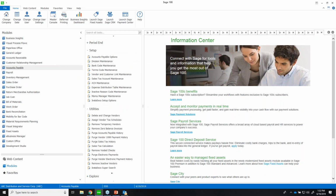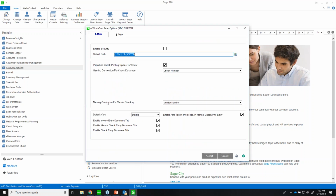And one of the other really nice things about InstaDocs as well, something new that we had just added: when you go through your initial InstaDocs setups, you set a particular path, and that's your default path. And again, whether we're talking about AP or AR, this is my default path, and then it's going to add a subdirectory based on the customer number or the vendor number. One of the really cool things that we just added over the last year is you can come in here and change this path, and what it'll actually do is go out and update all of those tag records with the new path, and then it will actually move all the files to the new path as well.